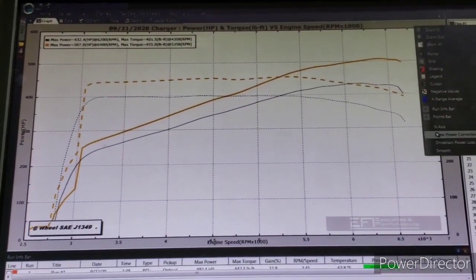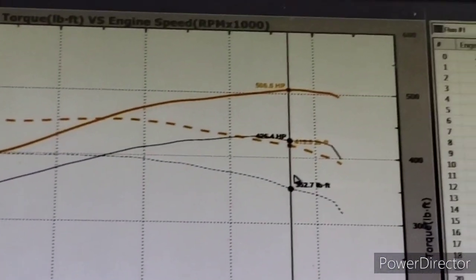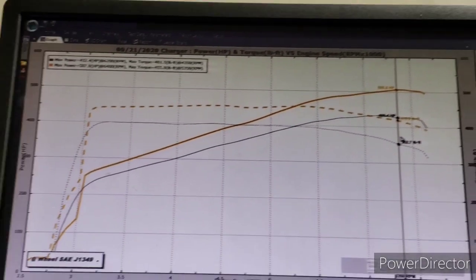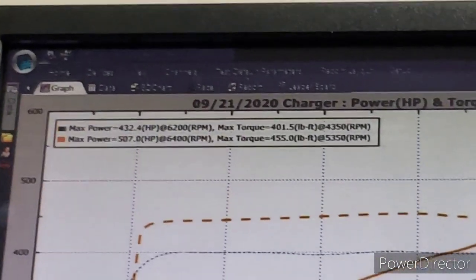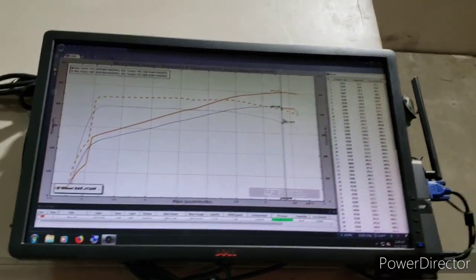Alright guys, that is our gains at like 507. Look at how much it's gaining there, all the way across. That's compared to our baseline. This car is going to be night and day for the owner. Oh, time to street drive.